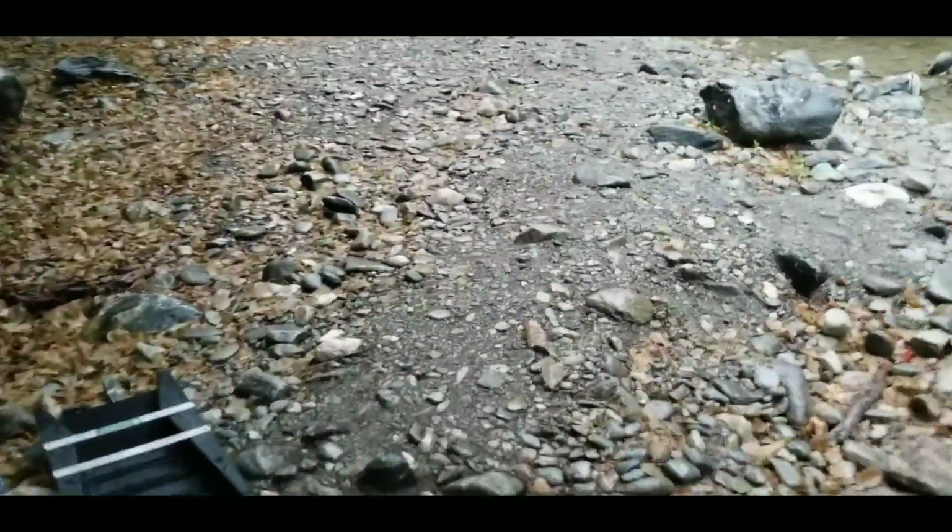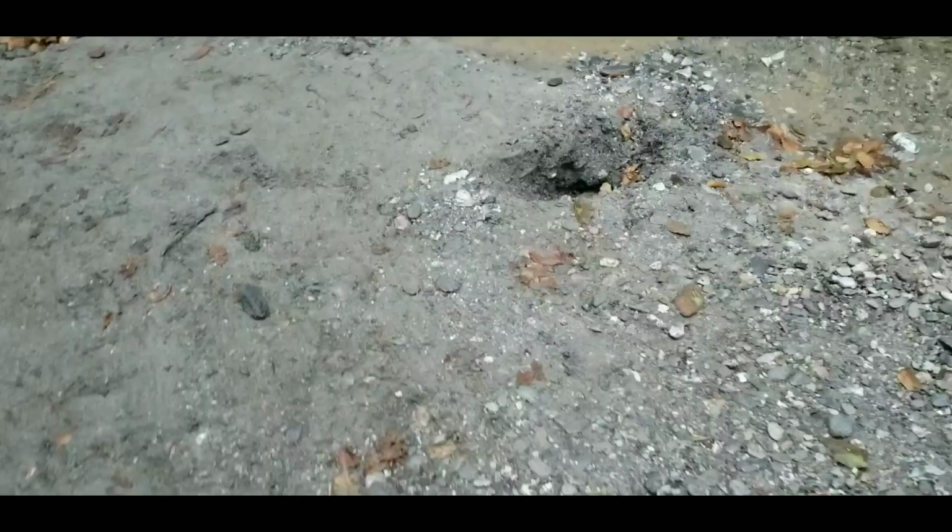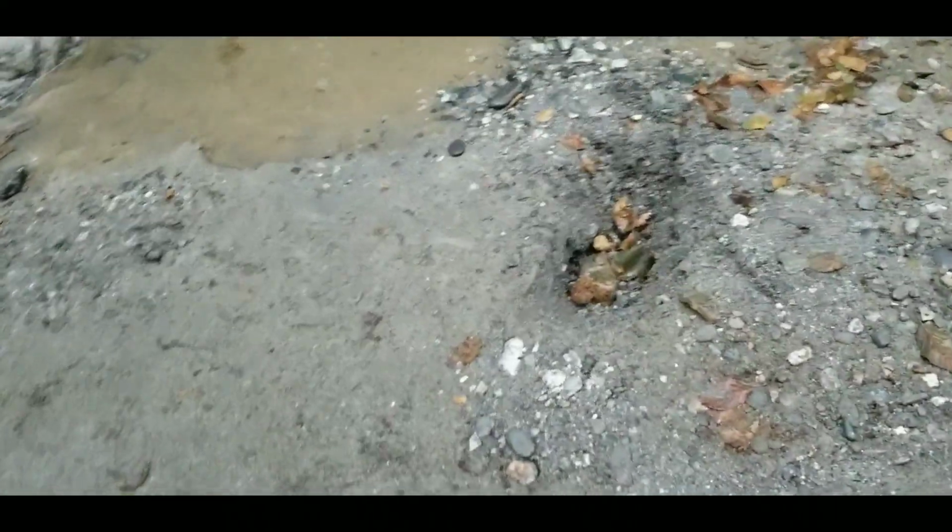looks like a lot of this material is deposited. It doesn't look like it's going to be hard packed. Looks like it's going to be easy digging. I could do a few sample holes. Like somebody punched a hole here. I guess they didn't have much success. But I could punch in a few different areas around here.